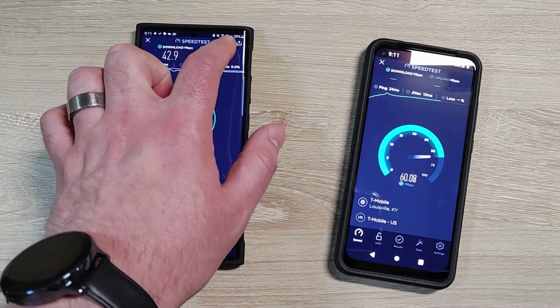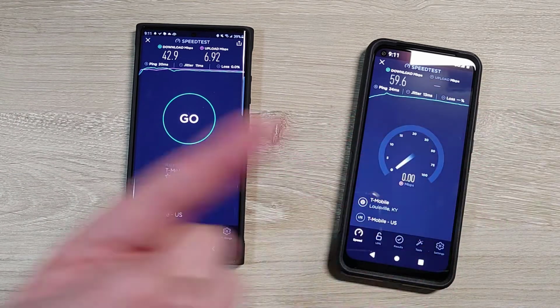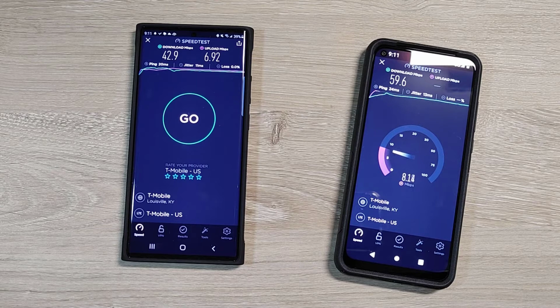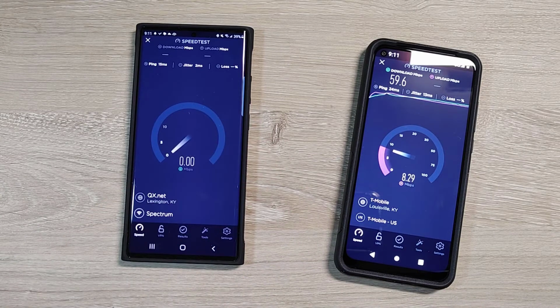And now I'll put them back on Wi-Fi. My Wi-Fi router is over this way. It's the Google Wi-Fi Spectrum service, but Google Wi-Fi router, which I don't like that much. I like the app a lot, but not the device. I don't think the signals are very strong. So let's test the Wi-Fi speeds.